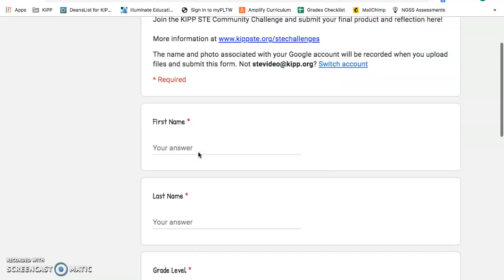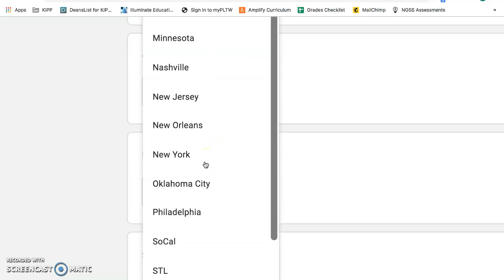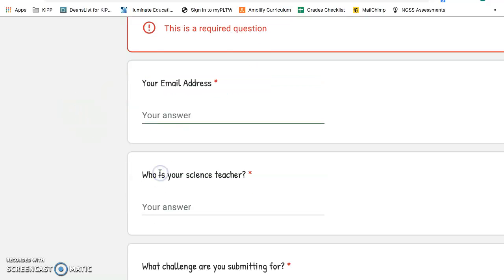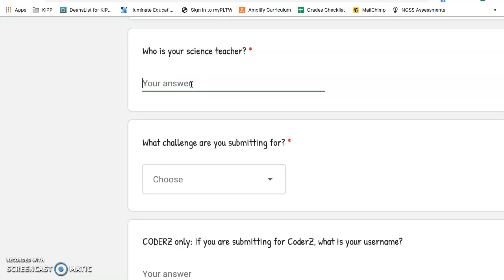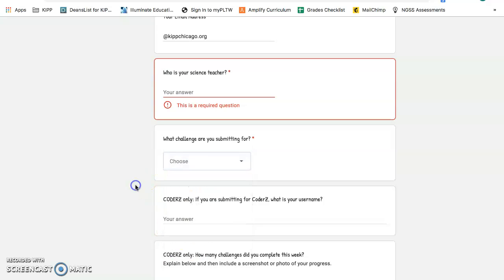You want to make sure that you are putting your first name, your last name, your grade level, the KIPP region. Look at all these different regions that you are going to be competing against. You want to make sure that you're putting KIPP Chicago, your school name, which is KIPP Academy Chicago, your email address, which should be your KIPP email address. Your science teacher, so if you're in 7th grade, you would put Miss Patel, and then you're going to choose which challenge you are submitting out of the 5.